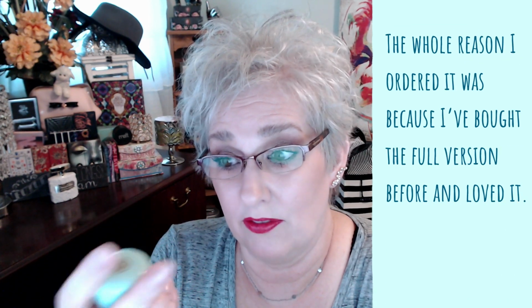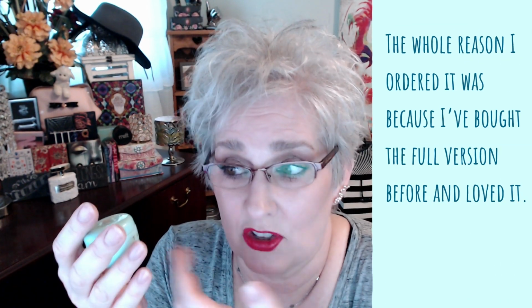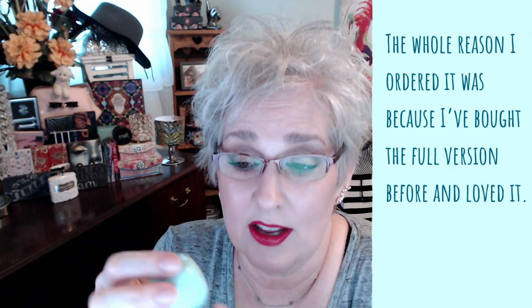This is the Tatcha water cream. Look at this cute little container. I'm tempted to keep this and put my pills in it in my purse. I think I will. I'll wash it out and keep it. To be honest, I don't remember how I acquired this little deluxe sample of the water cream, but I did it because I love this product. I'm just not going to pay that much for it, but I love Tatcha water cream. Now the purple one, the one that comes in the purple tub, I forgot what that's called. That thing breaks me out, but this is good stuff.